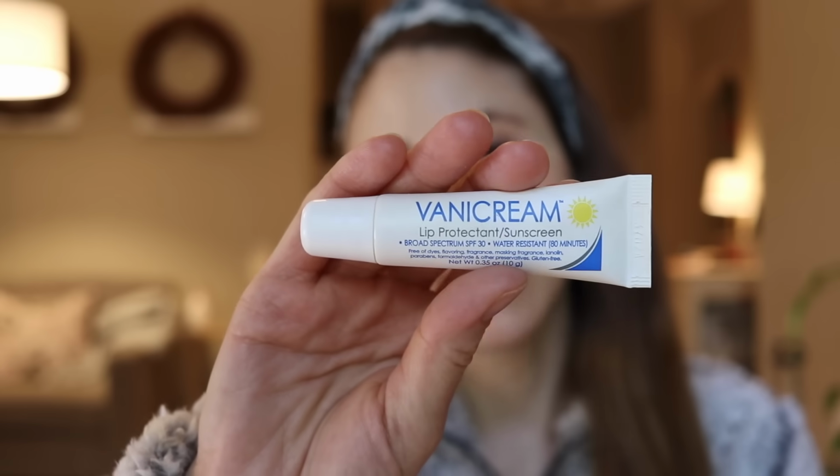Anyways, speaking of lips, last but not least in my sunscreen empties is gonna be good old trusty Vanicream Lip SPF. You guys know I pretty much have one of these in almost every SPF empties video. Water resistant, and it's just a mineral SPF. There's no tint to this. Tizo and Coats, they make a tinted lip balm. It doesn't really have a noticeable tint to it, but it does have a little bit of a tint. I don't like that one as much as this.